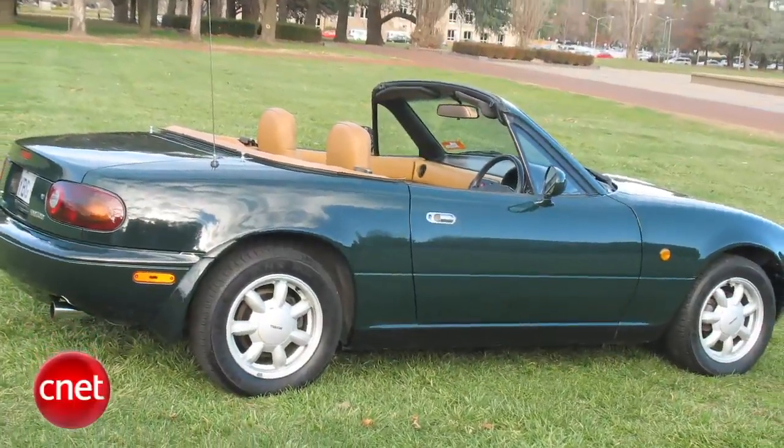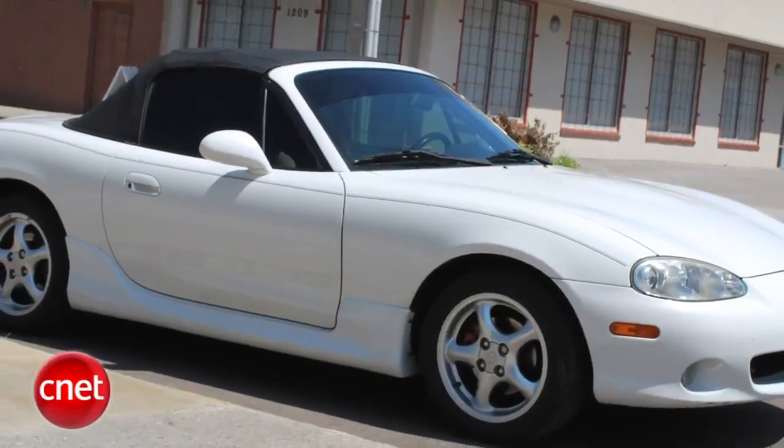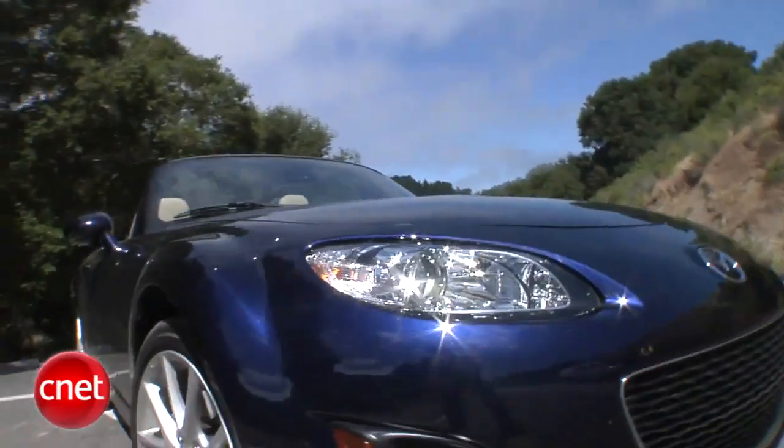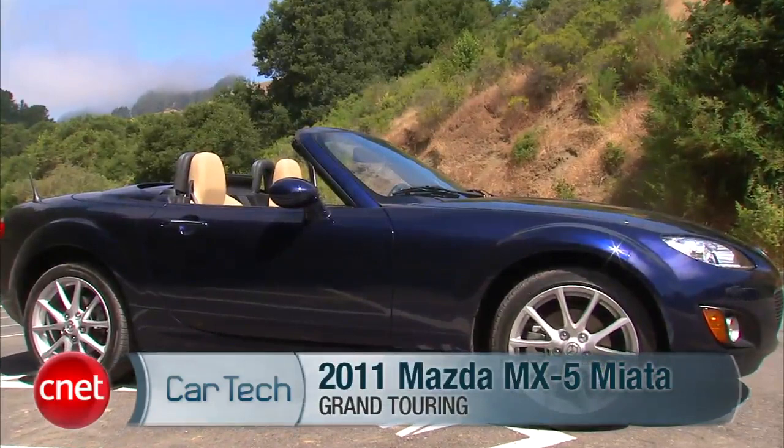21 years ago, the Miata single-handedly brought back the roadster category, and it has strayed remarkably little since then. Let's toast Mazda's restraint and check the tech.